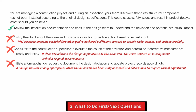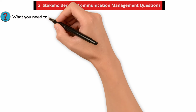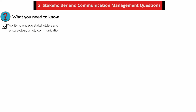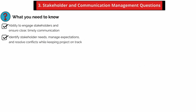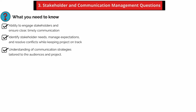Okay, let's move on if you are ready. Number 3. Stakeholder and communication management questions. These questions assess your ability to engage stakeholders effectively and ensure clear, timely communication throughout the project. These scenarios test how well you identify stakeholder needs, manage expectations, and resolve conflicts while ensuring project objectives remain on track. They also evaluate your understanding of communication strategies tailored to different audiences and project contexts.